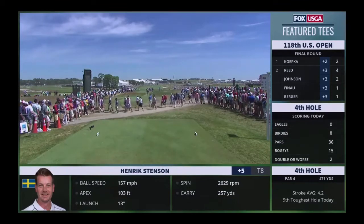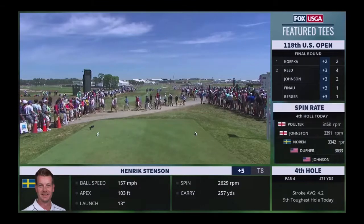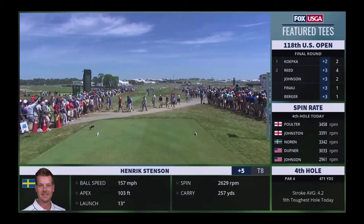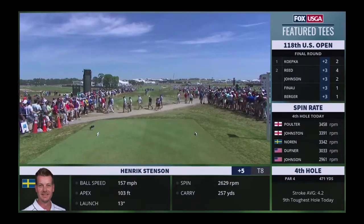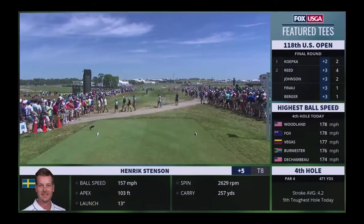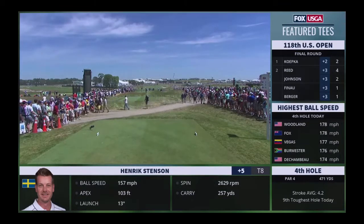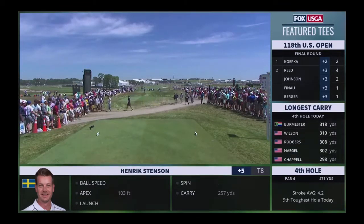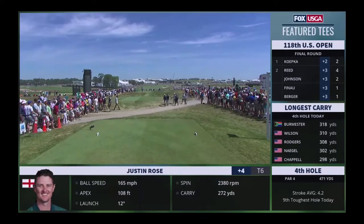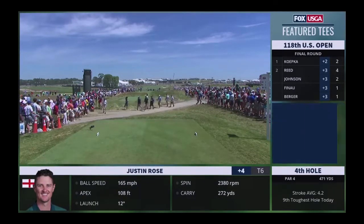So here's a look at Henrik Stenson. 13-degree launch on that 13-degree driver. Carried that about 260. Ball speed will be down. That will be lower, even though he's a fast clubhead speed guy. His ball speed will be lower than Justin Rose, and the spin rate will be up because of that 13-degree launch and the 13-degree driver.